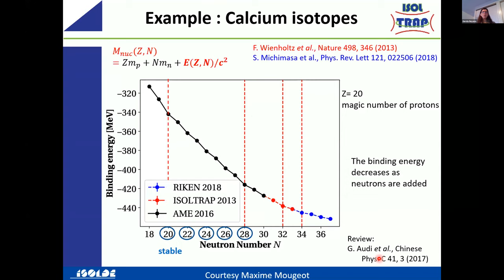And that information can then be used to learn something about the nuclear structure. This is shown here with the example of the calcium isotopes, which have been studied at ISOLDE and also more recently at RIKEN, where you can plot this binding energy, extracted from the measured masses, as a function of the neutron number in the calcium isotopes. And you see that as you add more and more neutrons, the neutrons get less and less bound when you go to the more neutron-rich regions.